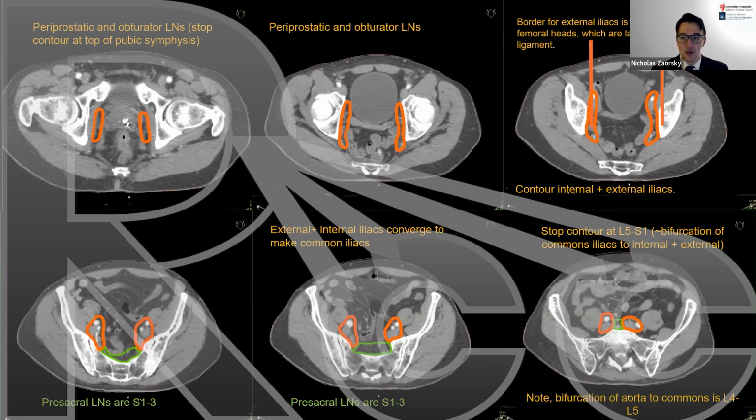These are images from a contouring atlas of the pelvic lymph nodes. So if you were considering treatment of the pelvic lymph nodes, you could refer to this atlas. The important thing from these images is that the external iliacs, which are here, become the inguinal lymph nodes right around this line or at the top of the acetabulum or the femoral heads. So when you go inferior, like this slice here, these are inguinal vessels, and you would not need to treat these, but you can treat the external iliacs, the internal iliacs, the obturators, and the presacral lymph nodes, which are just anterior to S1 through S3.